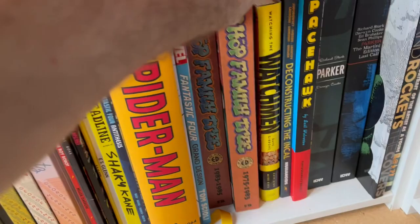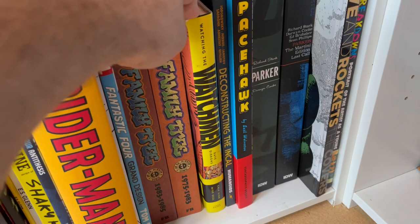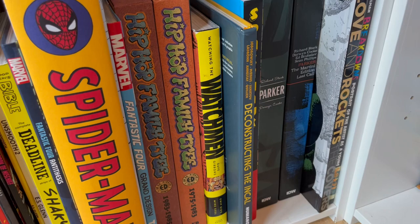Watching the Watchmen. This is a coffee table book by Chip Kidd and Mike Essl with Dave Gibbons. It just tells a lot of behind the scenes of Watchmen, which is my all-time favorite comic book. Deconstructing Incal. So the Incal has a lot of high concepts and crazy ideas, so this kind of helps make sense of it, if you will.